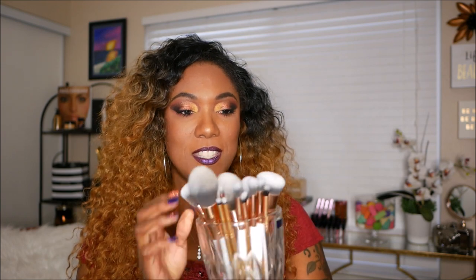And lastly, for brushes, I have purchased a lot of brushes this year, you guys. A lot. But I must say, this set of brushes, there's a couple of other brushes in here. Don't mind those, the ones with the gold handles. I got those from BoxyCharm or something. But the Marble Luxe brush set from BH Cosmetics, I like these brushes. I like them a lot.